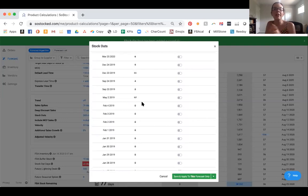So if you're working on averages, or even if you're looking at your whole December, and you're saying, okay, I'm going to look at December and calculate for December, if you don't remove those stockout days, you're going to be under ordering. Your daily velocity will be very improperly calculated.